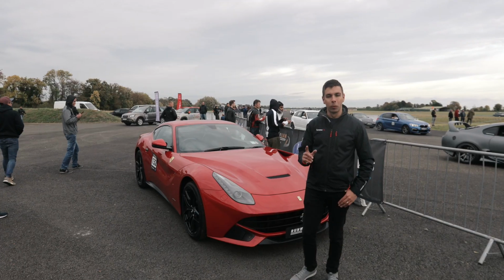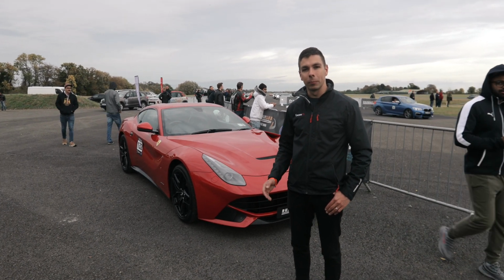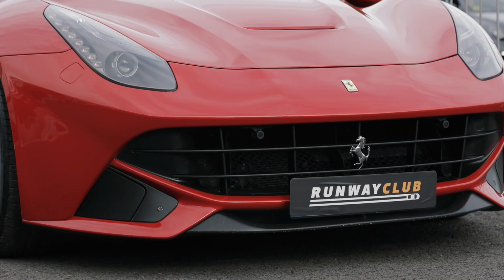There's one Ferrari here today at Runwayclub, and it is of course this beautiful F12 right behind me. The guys from Lewis Motors have brought it along and we've seen it in action on the runway. It is simply incredible, the sound, how fast it takes off.